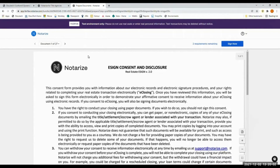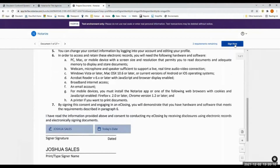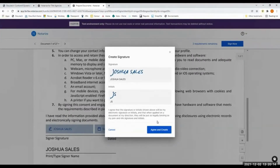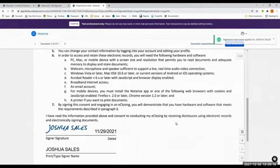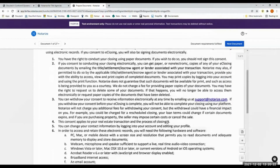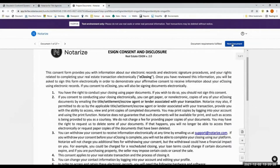The very first piece of that is going to be for them to accept electronic consent. To do so, they can either click down here at the bottom, or they can click the button up here at the right-hand side of the screen to sign now. It's going to ask them to accept that consent and create their signatures. And once they've done so, it'll go ahead and apply that signature. We do have to ask for consent here because obviously as part of the RON session, we will record the entirety of the session, which they're agreeing to in this verbiage.